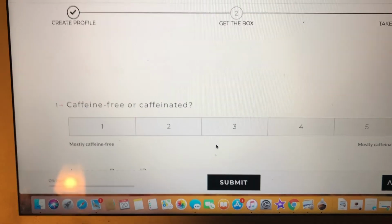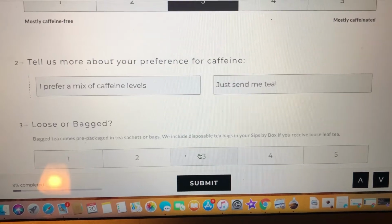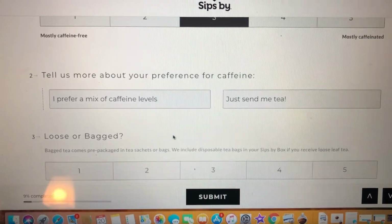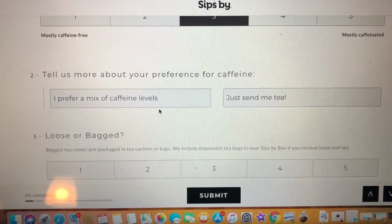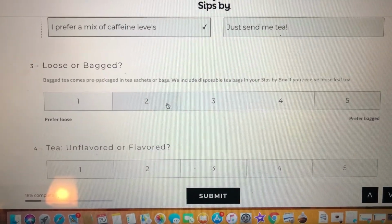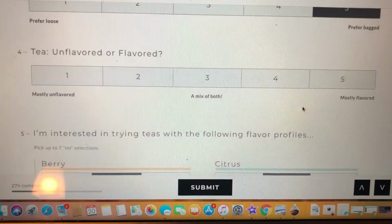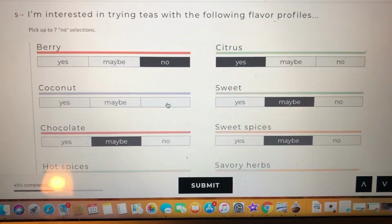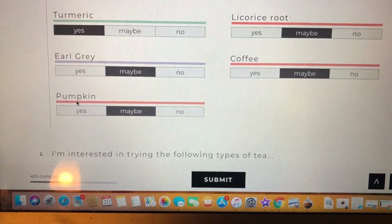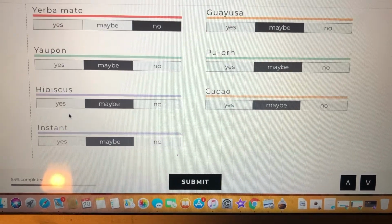They talk about whether you like caffeine-free or caffeinated drinks, and then you can tell more about your preferences, how you like things to be mixed up in your box. Do you like loose tea bags or bag teas, or do you like a mixture of both? And then there are so many questions about what flavors you like. If you like flavored, unflavored, what kind of flavors you like. I'm not going to go through every question here because it's going to take too long, but they really do a comprehensive quiz to try to get a feel for what your taste buds are like and what types of teas you'd be interested in receiving.